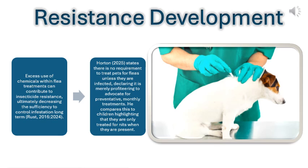Additionally, Horton 2025 states there is no requirement to treat pets for fleas unless they are infected, claiming that promoting preventative monthly treatments is only profiteering. He compares this to children, highlighting that they are only treated for nits when they are present. These reports suggest preventative monthly treatments not to be beneficial.